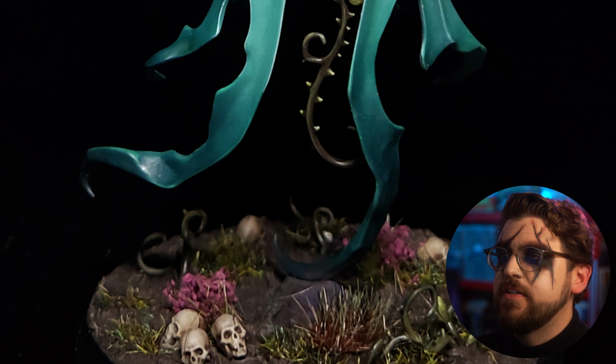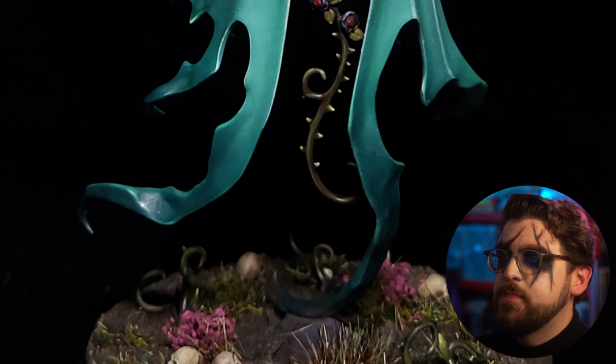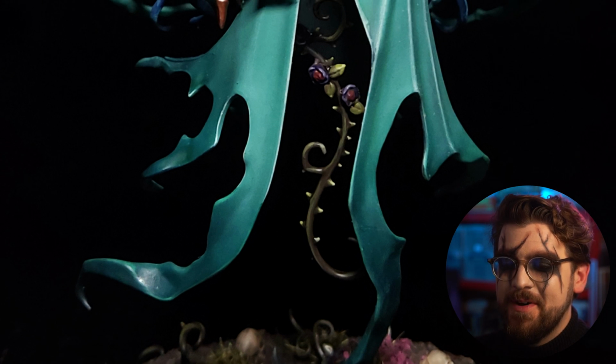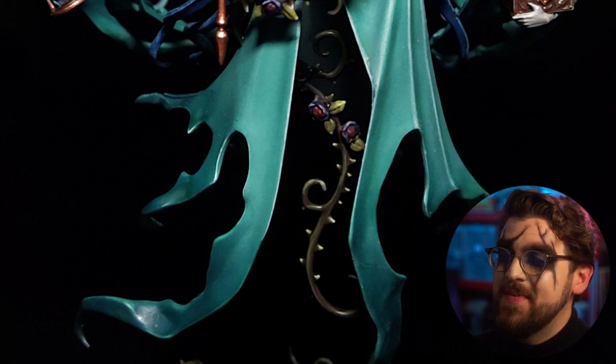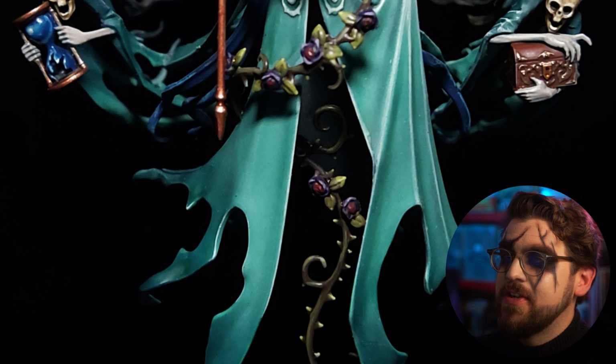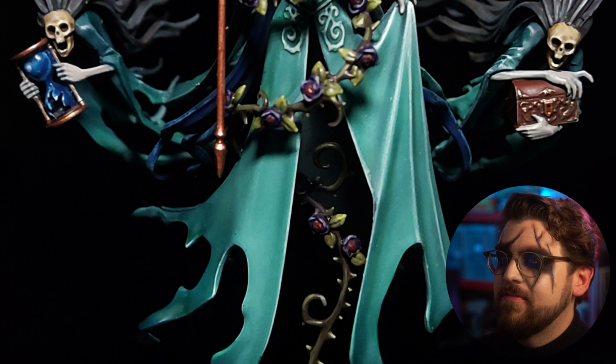Whoa mama, would you look at this? A very, very spooky Ghost Queen thing. I'm not really up to date on the Age of Sigmar model range, so I don't know its official name, but man, it looks awesome. This has been painted by Zindalore, and I've got to say they've done a spectacular job. It looks really, really beautiful.